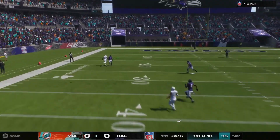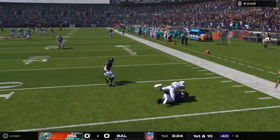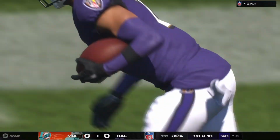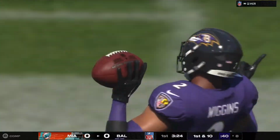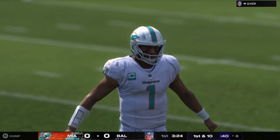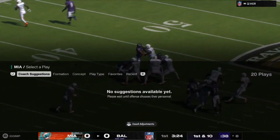Oh, put some heat on this deep ball. That's his first throw, and it's an interception. Nate Wiggins has got it. And the Ravens get the football on the first turnover of the contest. So the first drive of the game ends not in points, Brock, but in an INT.